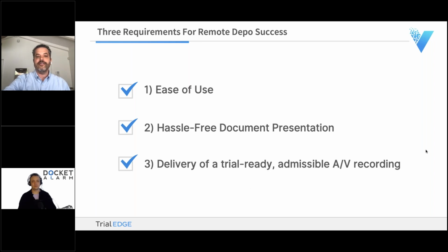The last thing is, if you are going to do a video deposition, and that may not apply to everybody, and I'll talk about that. Plenty of depositions are taken with just a transcript. But if you do want a video recording, you're going to want to think about how that happens in the remote environment and what the solution is for that.